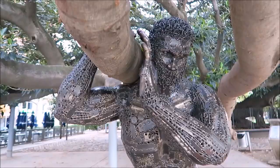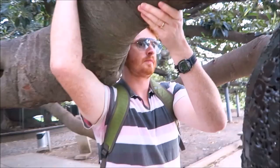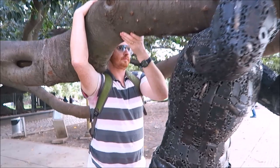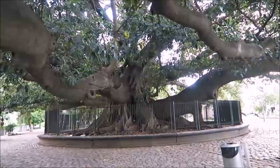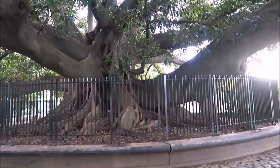So these giant branches you see here belong to the ombu tree, and Sam's helping out our new statue friend, because these branches are heavy, aren't they, Sam? Oh, massively heavy, massively. And that's the tree off in the distance. Look at how far these branches go, my gosh. And this tree must be hundreds of years old. This is called the ombu. It's massive.